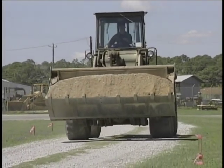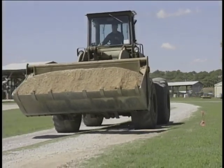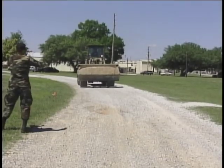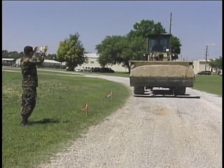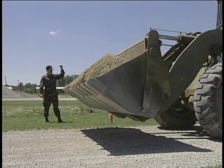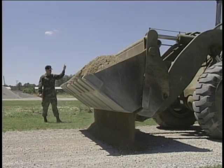While grade stakes establish the boundaries, a spotter can really assist you in placing the right amount of material where it's needed. When you reach the area where the material is needed, follow the spotter's directions. If you don't have a spotter, raise the bucket slightly so you can see the bottom of the bucket and the ground. Open the clamshell slightly.